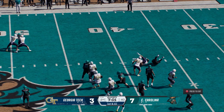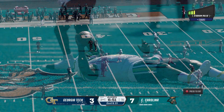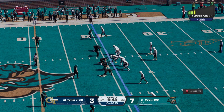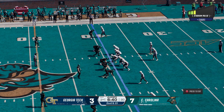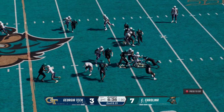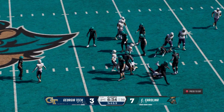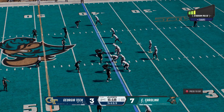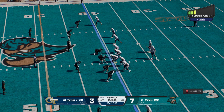Creates a little room. And maybe he'll get back to the line of scrimmage, but no more than that. What will they dial up on second and a long way to go? Gonna run it. It's Curry. This junior making his presence felt and making the stop after a short gain. Here they come, facing third and long from the 40.